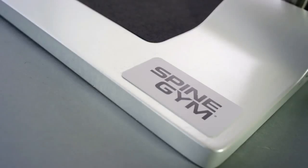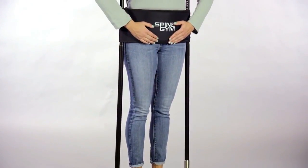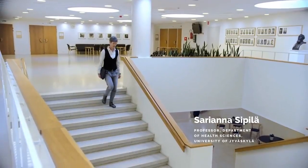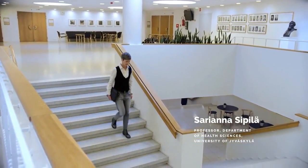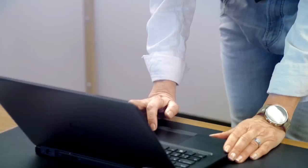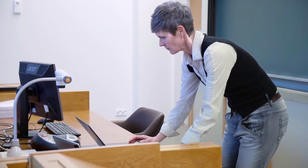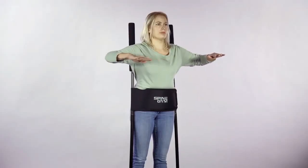SpineGym is the outcome of years of research and development conducted by Europe's leading back specialists. The ability to control your posture and balance is absolutely crucial in performing all the actions that make up our daily lives, whether it's sports or just basic everyday tasks. SpineGym is pretty amazing. It activates the deep abdominal muscles, which studies show are vital to back and core stability and health.